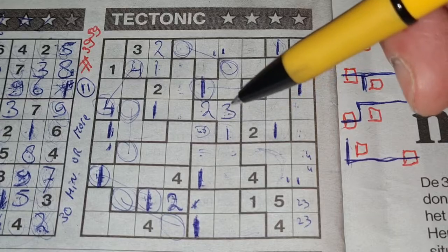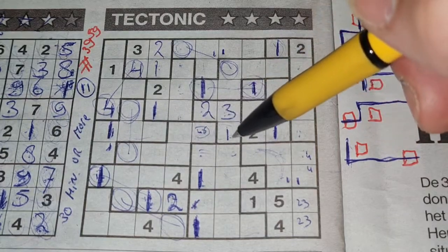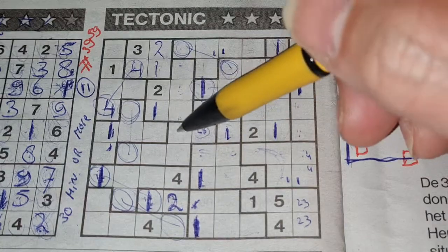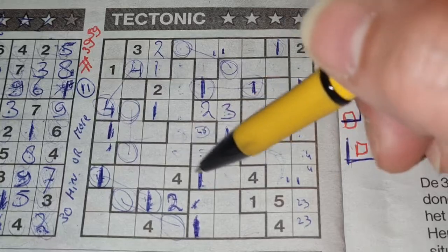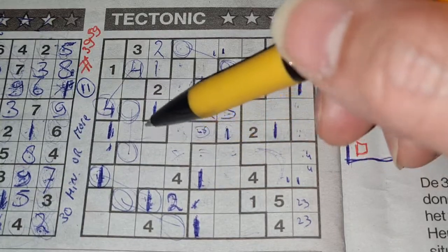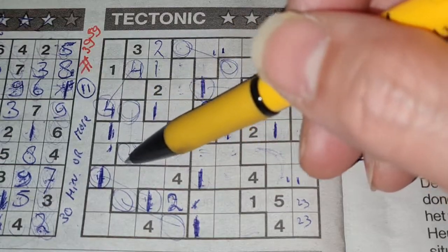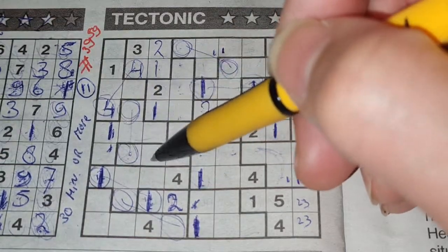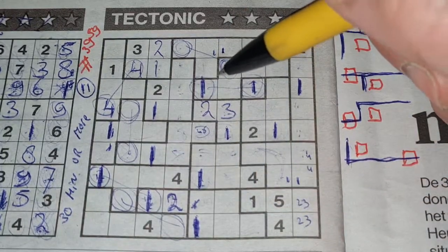I need to think. This box cannot be a 1. We have a 1 here. That box cannot be a 1. And this box cannot be a 1. And here we have also a 1. So this box can be a 1. So 1 box left for the 1 should be there. Alright.